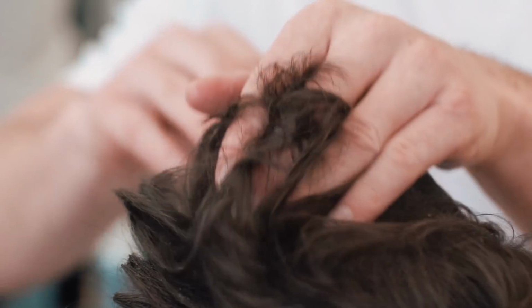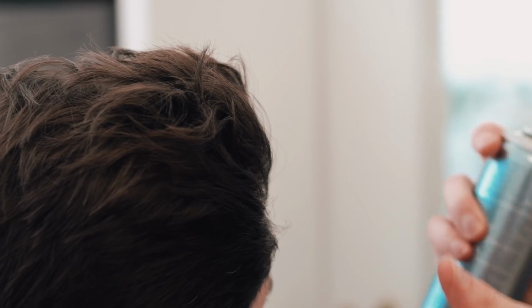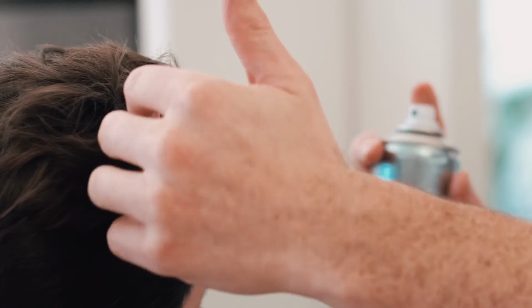It gives a great matte finish and really allows you to build in that volume, that definition, and piles of texture. And you could leave it there if you want a natural, movable hairstyle for all day, or you could blast it with hairspray to keep it set all day.